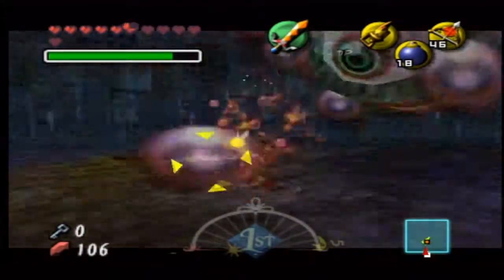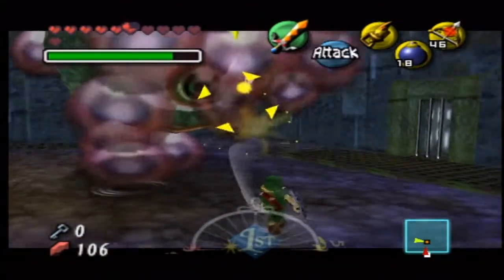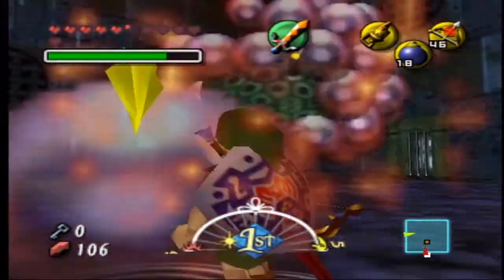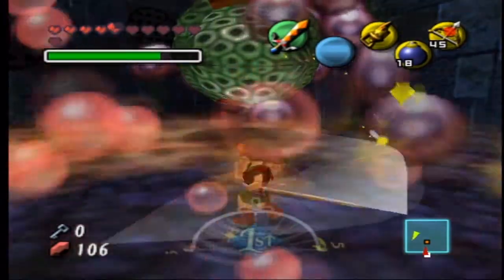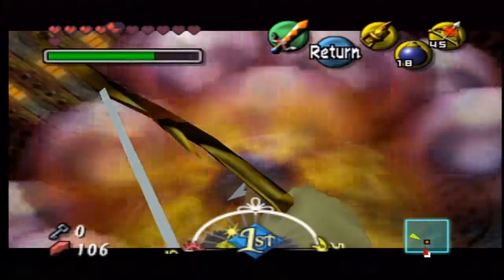Sorry for my quiet commentary, by the way. This takes concentration. And perhaps now we can get him. There we go, there was one hit. And see, once you attack him, he does lose some of his bubbles.